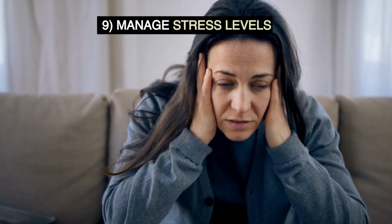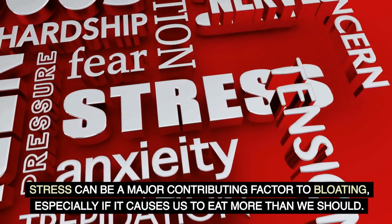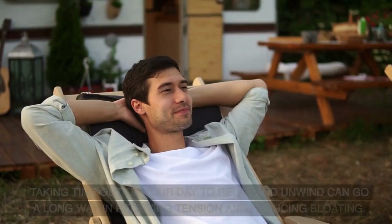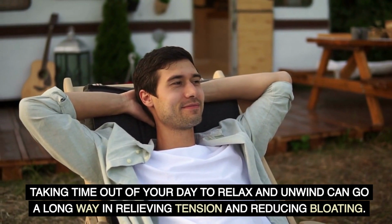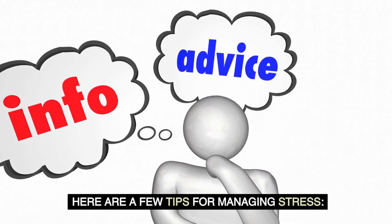9. Manage stress levels. Stress can be a major contributing factor to bloating, especially if it causes us to eat more than we should. To prevent bloating, it's important to find ways to manage your stress levels. Taking time out of your day to relax and unwind can go a long way in relieving tension and reducing bloating. Here are a few tips for managing stress.